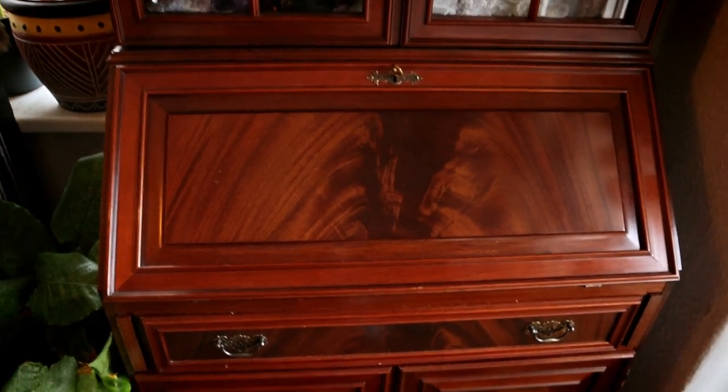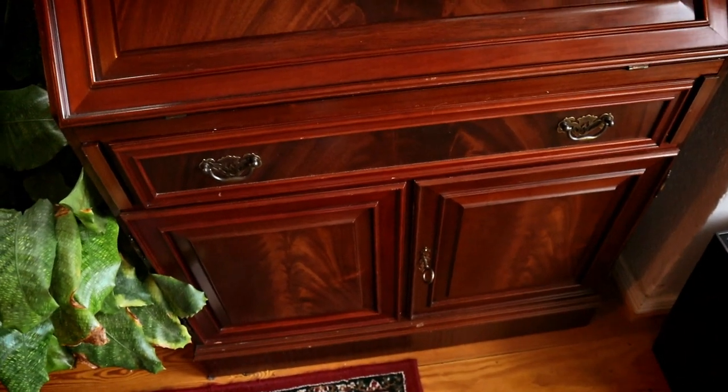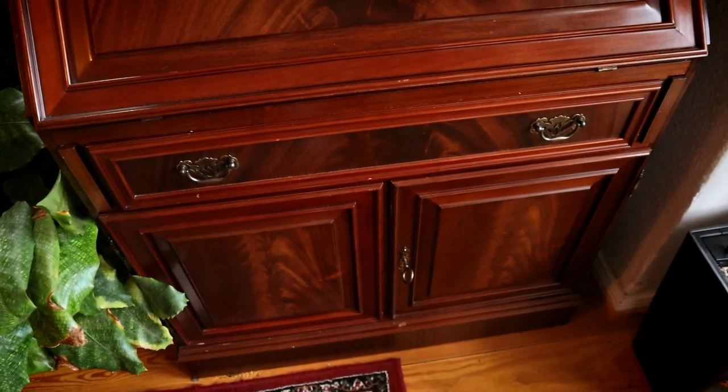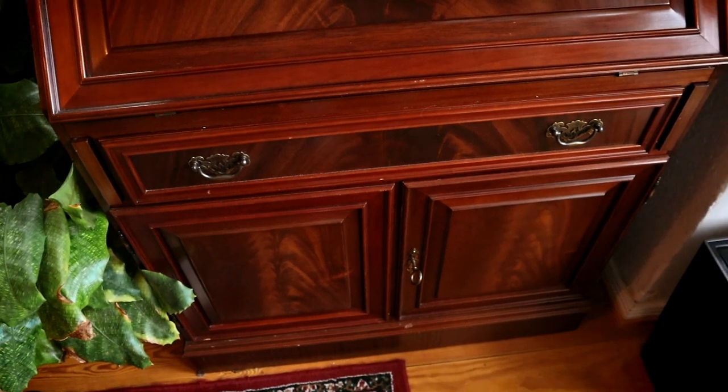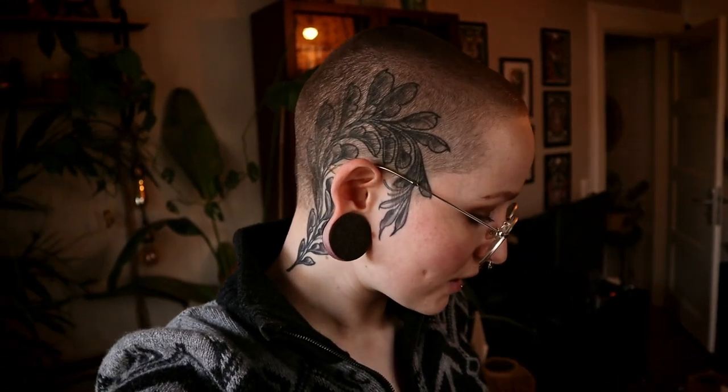Perfect. Now we can handle all the stuff down here, which will probably fit all the stuff I have left, which is not that much. I just had so much stuff on my altar before that I thought I had a lot of stuff, but most of it was just decor and crystals. I think the only stuff I really have left now is big stuff that doesn't fit in the top part. So for example, my big cauldron doesn't fit in there.